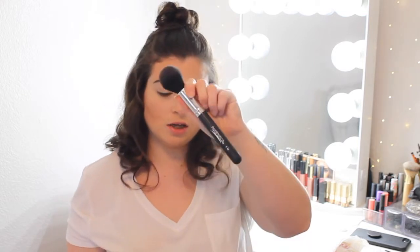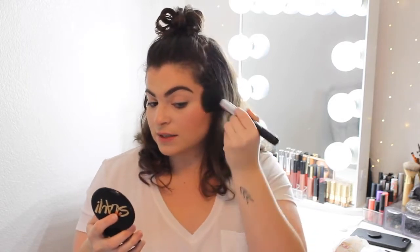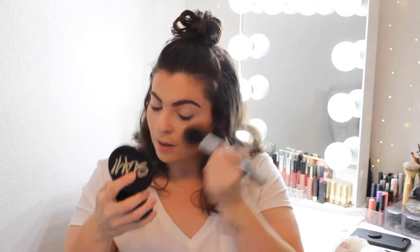First, I'm going to be using an Estetica P12 brush, and I'm going to pick up a very generous amount of blush on there, but I'm going to tap a little bit off, and I'm going to sweep this up my face to blend it in with my bronzer. I'm not going to just focus this on the apples of my cheeks. I'm going to bring it up my whole face. So as you can see, it's very pink, but we will tone it down a little bit after.